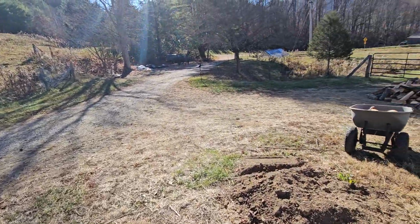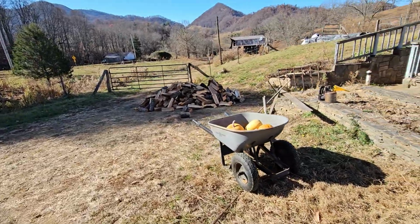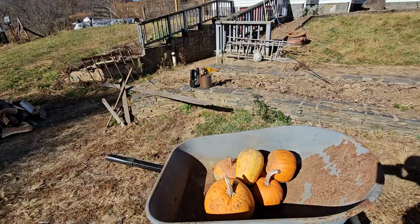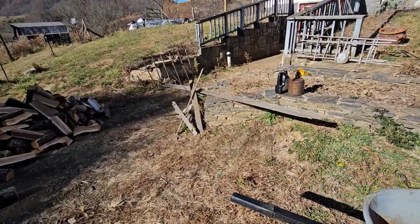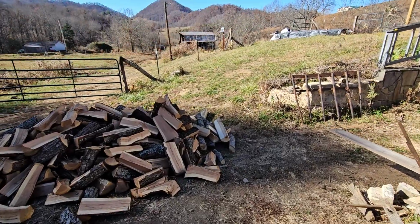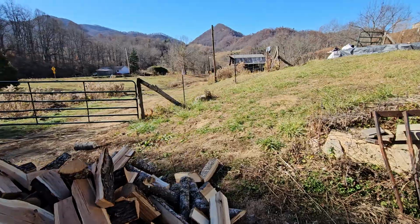I'm walking around here. There were just a couple of pumpkins left. I'm going to take them around and put them in my little shed or outside the shed so I can feed those to the chickens. That's what we've been doing with them, throwing them one every few days, and they enjoy that. They do.